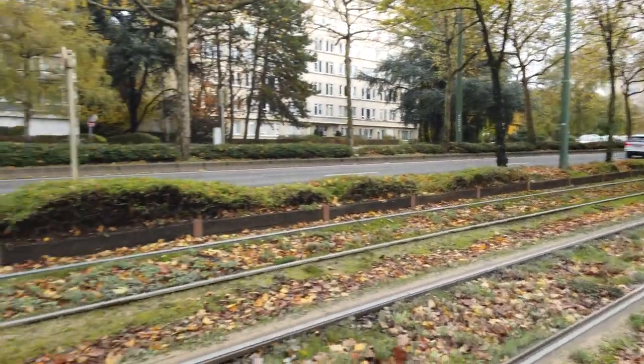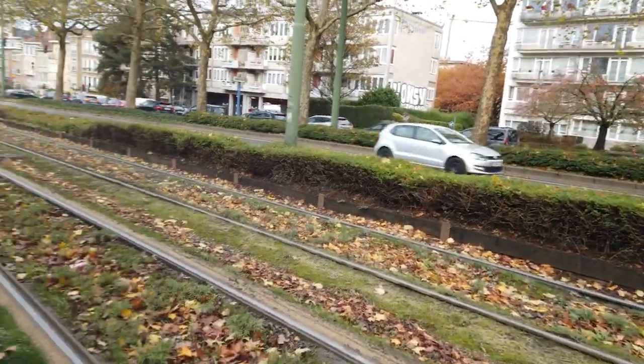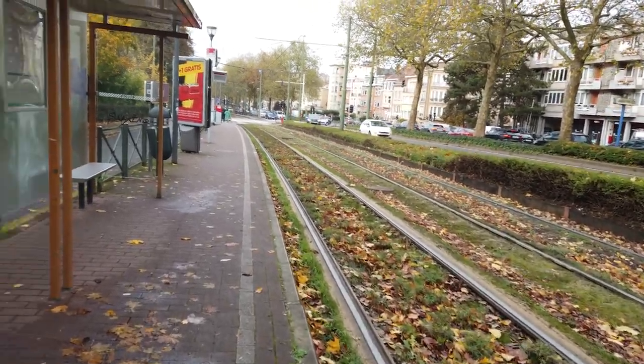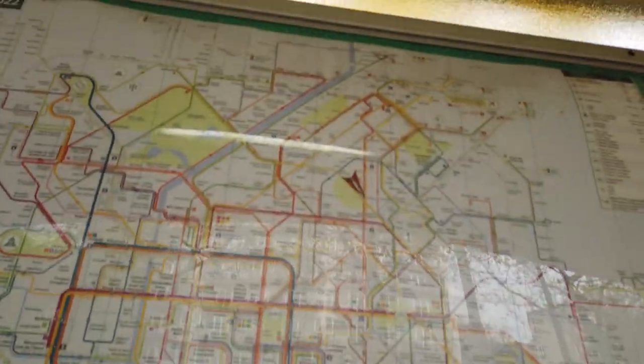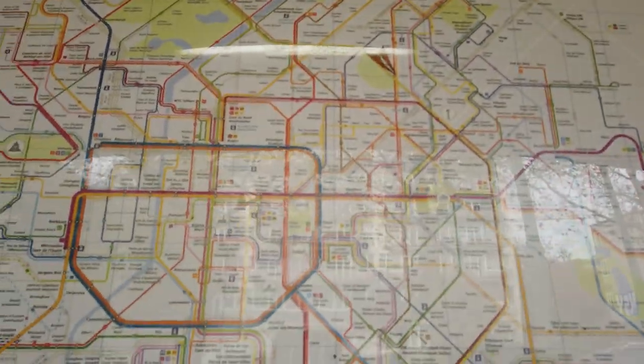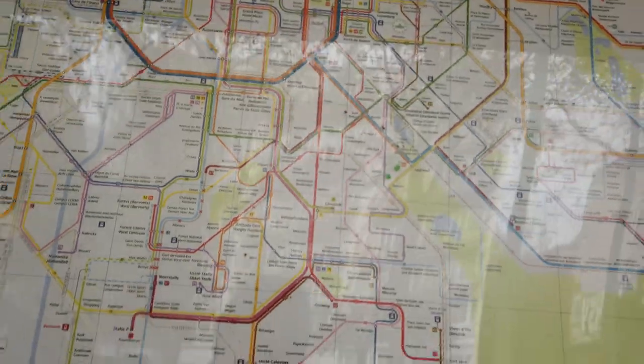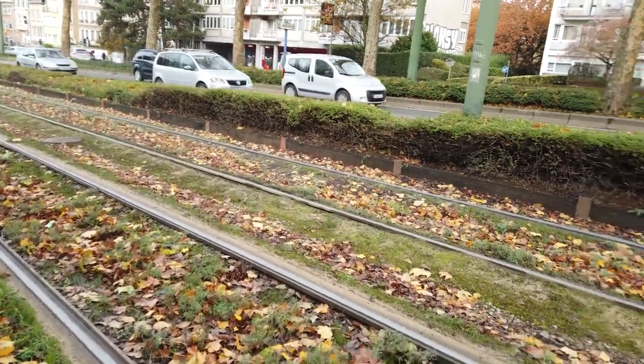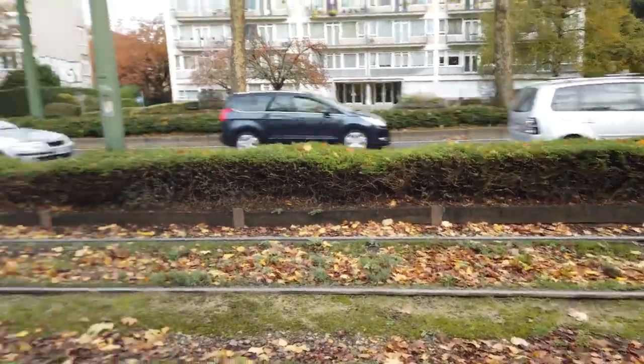That was a long tram ride, we were on that for about 20 minutes, I think. Anyway, we're here in the middle of Schaerbeek, somewhere. As the map tells us, we are where the arrow is in relation to the rest of Brussels, so we're sort of on the outskirts. Let's see what there is here. I think there are buses available. So yeah, let's see what we're on next.